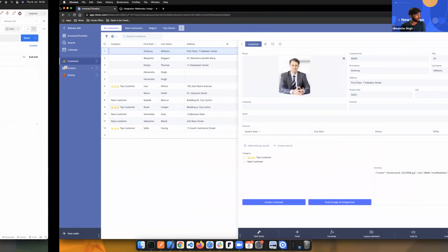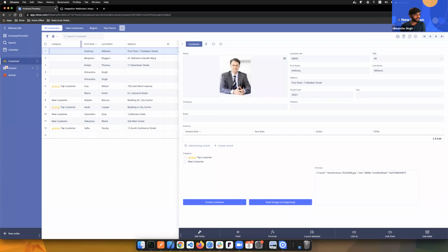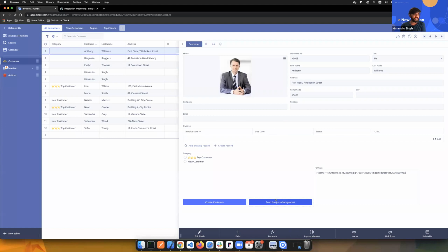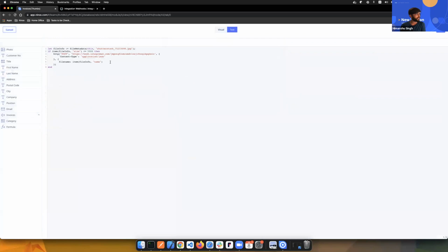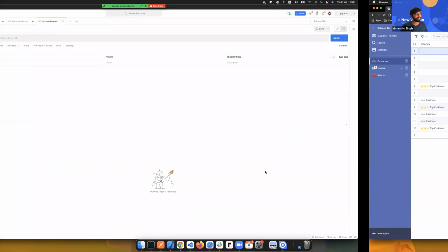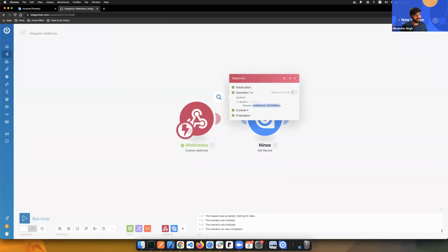I think I know why. You push it and it doesn't come through. Why? Because the file was not small enough. Now let's increase the number to a certain extent. Let's say that the threshold is 50,000, and now you want to push it into Integromat. Fine. Give me a minute. This is the name of the file that was received. So that's how you would use the file info function, for example.